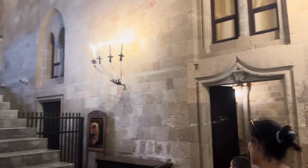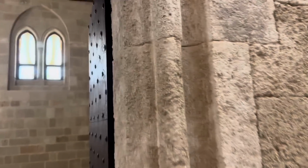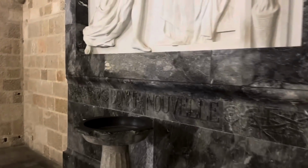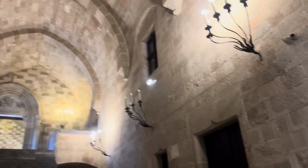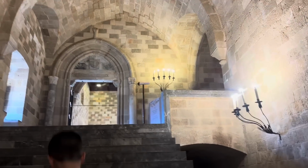Here we are inside. And if you are a history buff like myself, stay tuned, because after this we head into the museum, which is amazing. We are in the chapel right now. And here's the baptismal font. I should also note that this palace has a claim to fame of having the most impressive mosaic flooring in the entire world. So we will be paying attention to that.